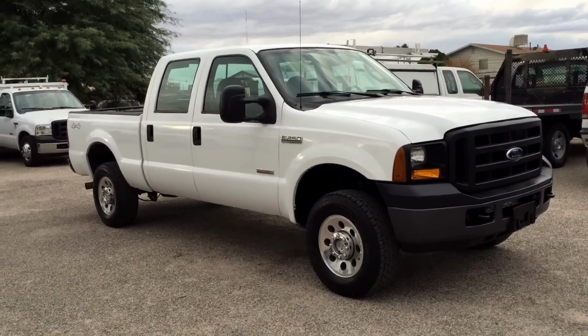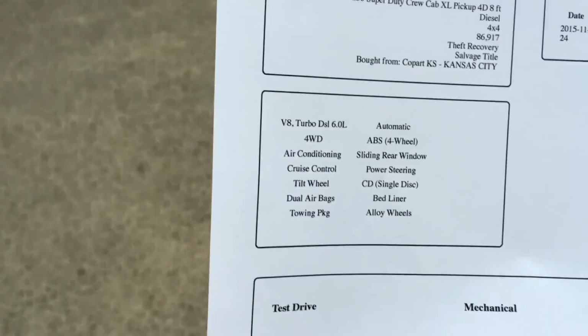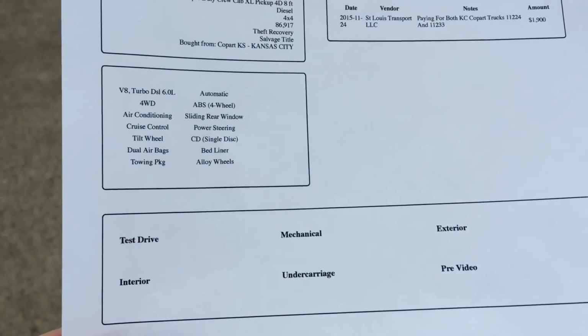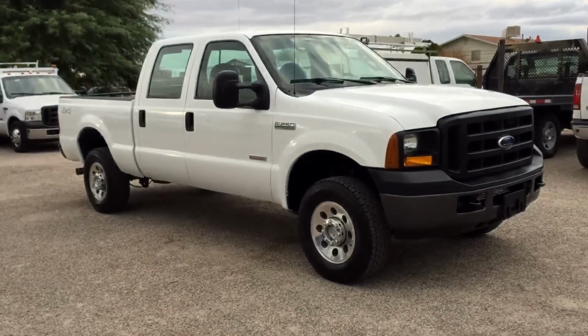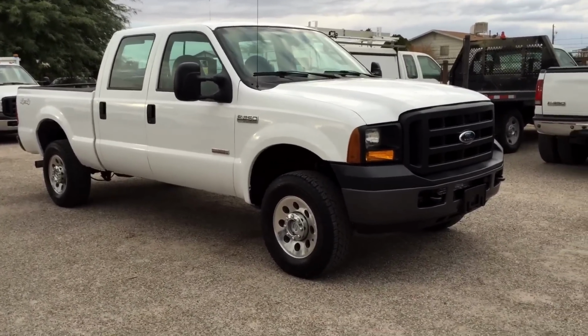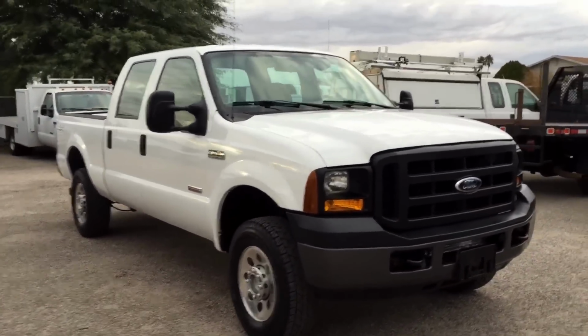We get them here, we do an inspection. Usually, there's tons of stuff down here, but there's not tons of stuff here because nothing was wrong. Literally nothing. And I will show you why in a second. We know that, and after our inspection, it verified exactly that. This truck is all that.